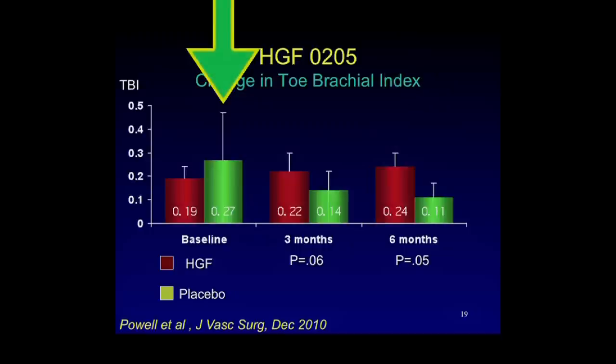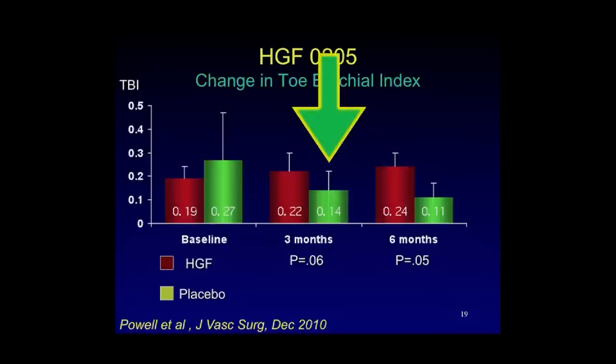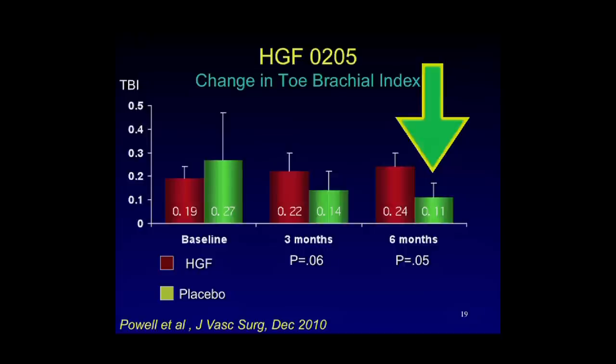But the placebo-treated patients had a continued deterioration in their ABI until 6 months. There was a significant difference between the groups. And to my mind, this actually makes a little more sense than what we see with other trials, in that we're not doing a bypass, or we're not reopening an occluded SFA here. So I wouldn't expect to see a big increase in the ankle brachial index.